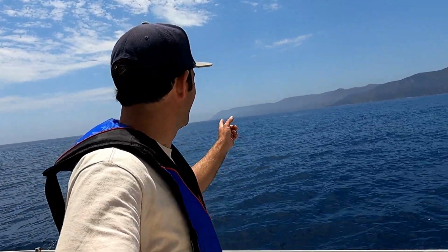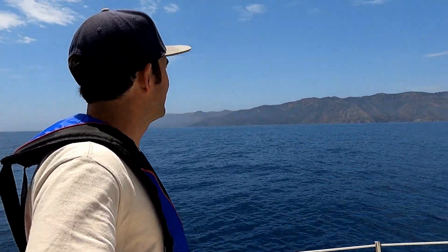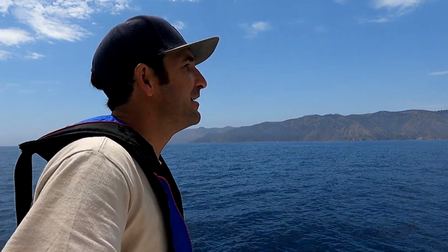Alright, so we've made it just outside Catalina Island. See Avalon right here behind me, where Claire and I actually got married. And yeah, we're about 7 nautical miles, so just a little bit over an hour until we get to Two Harbors. Just observing along the coast, you know, White's Landing and Cabrillo and all these places we want to anchor eventually.